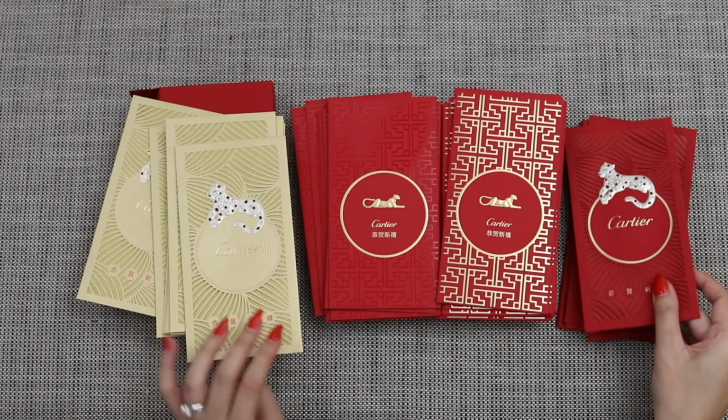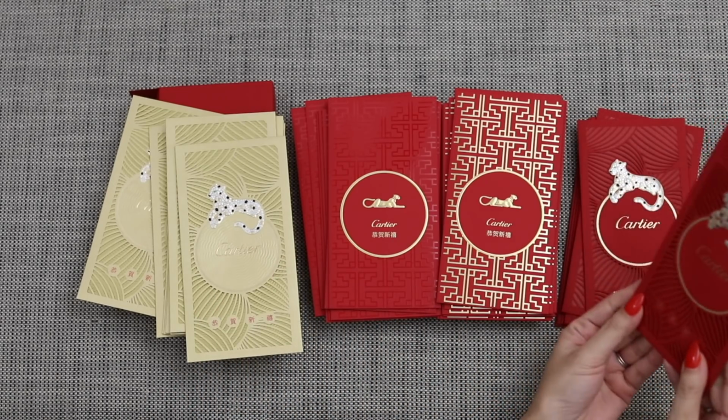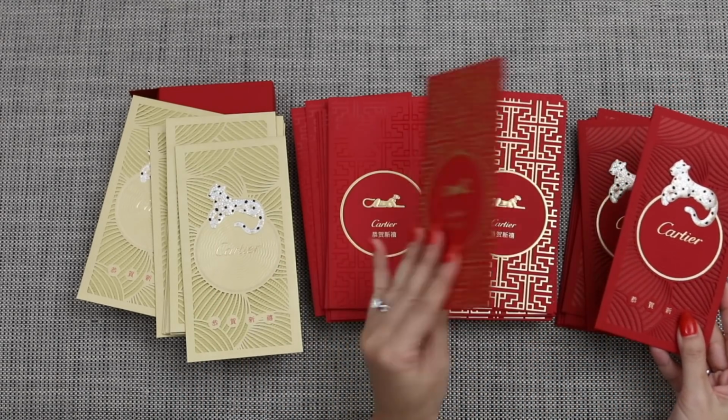So in the packet, there will actually be 4 different Cartier envelopes, and they're all different designs and you can use them whenever.